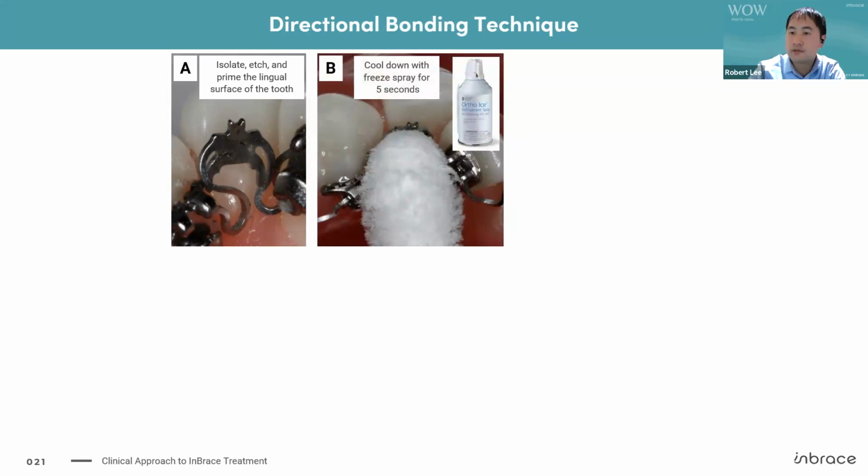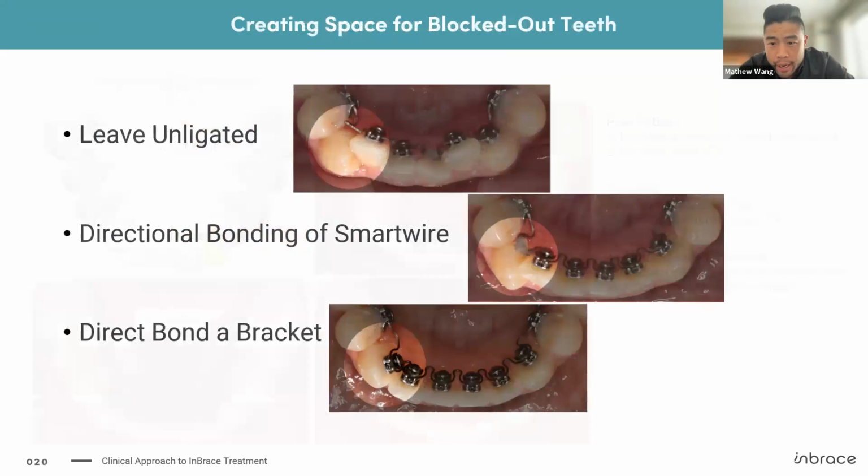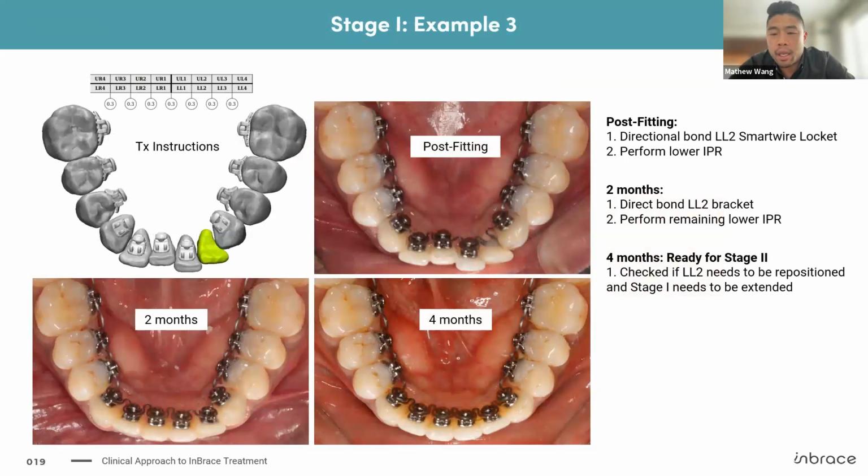You would do your standard bonding steps where you isolate, etch, and prime the lingual surface of the tooth. Hey, Doctor. Yes. Before we go on, Dr. Kwong had a quick question earlier, I think a slide or two ago. He says he thinks he missed something earlier. Why did you end up repositioning the upper teeth?